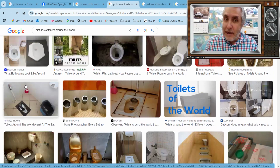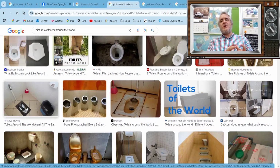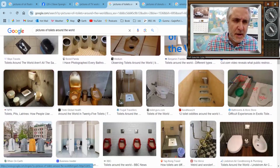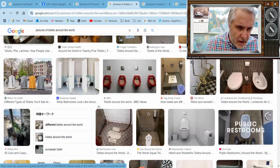When I traveled in Italy, this picture here, it was just a hole in the ground. I was shocked when I visited Italy. I don't know if that's standard in Italy, but I remember that when I was 13, my first time overseas. This one is similar to Japan. I'm trying to find a really good one of Japan. Japan has something like this too.